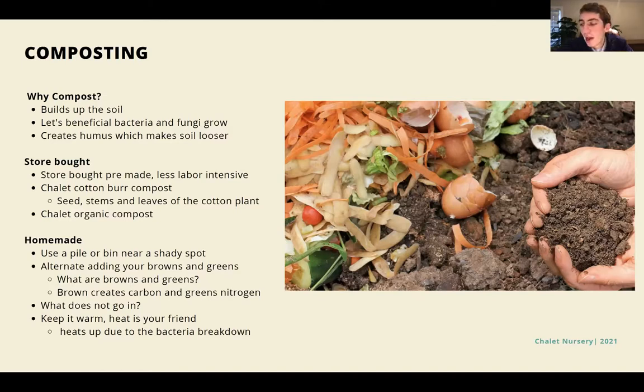Also, if you want to add some other things to help aid the composting and make it faster, we have this little Spoma composting mix. You can apply a cup of it or 3 cups, depending on how big your pile is. It has measurements on the back, but you want to sprinkle that on top of your layers each time. That's going to help with the breakdown.